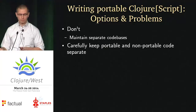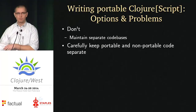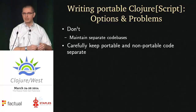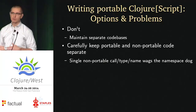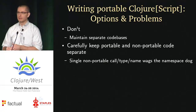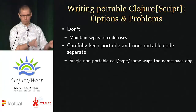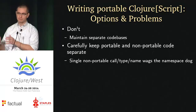You could carefully keep portable and non-portable code separate, right? And this is a typical pattern where you might have the implementation detail bits for each target platform in a separate namespace, and then a common API that refers to each depending on some runtime flag or some flag that you provide in the course of compilation. And this basically works, but the problem is that when building real applications, as soon as you need to do something that is hosty or otherwise non-portable, you end up having to restructure your application and library to avoid having that hosty or non-portable call in your portable namespace. And so you end up having a proliferation of namespaces that are being created strictly to satisfy the portability concerns as opposed to focusing on the domain that you care about.